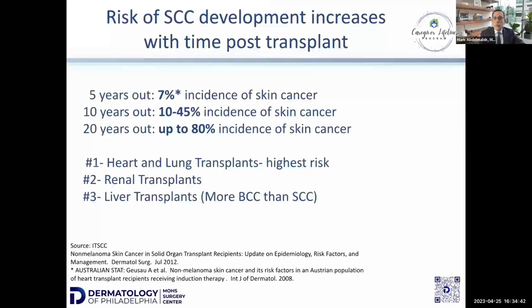So unfortunately, the more time that goes by, the higher the risk of getting a skin cancer. So here you can see the numbers. 5 years out, there's about a 7% increase in the risk of skin cancer. This is data out of Australia. 10 years out, there's a 10 to 45% incidence of skin cancer. And if you make it to 20 years out, there's up to an 80% incidence of skin cancer. Again, you can see heart and lung transplants, the renal transplants, and like we talked about before, sometimes the ratio of basal cell to squamous cell flips, as we sometimes see in liver transplant patients.